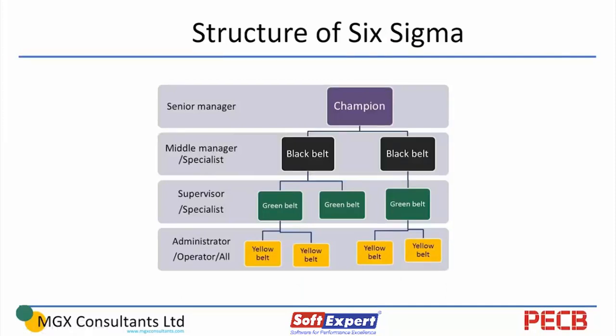Okay, so a little more on the structure of Six Sigma. As mentioned, it's a structured approach to improvement, but what is that structure? Well, the structure can be considered as organizational, as well as a methodology and a training and competence structure. An organizational structure is really where it starts. Many quality improvement initiatives fail because there's a lack of top management commitment, which results in a lack of time and other resource for improvement activity.